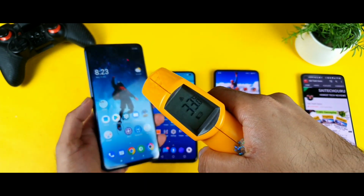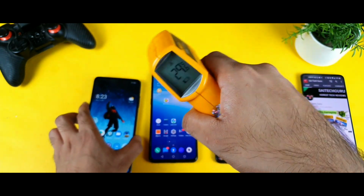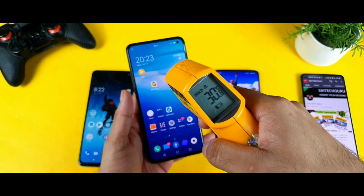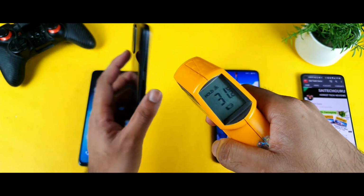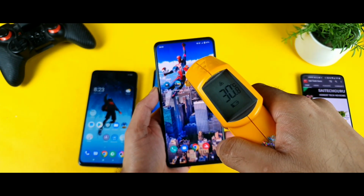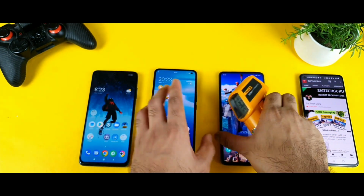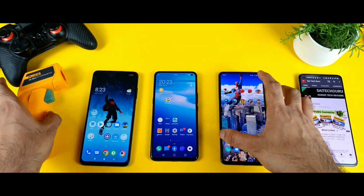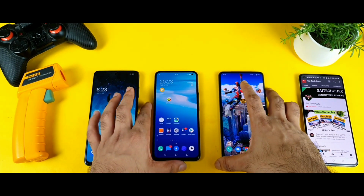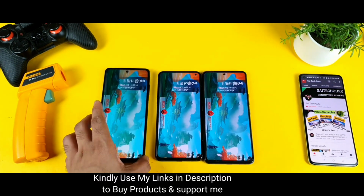It's only 33 degrees, not much. My room temperature is pretty close, close to 29 or 30 degrees. And iQOO 3 is about 30 degrees, as you can see, 31 and 30, not bad. And iQOO 7 is 30 degrees, not bad, as you can see, friends. So now let's start the Antutu benchmark test on all three smartphones at the same time. Let's see which phone will have the highest score and how much difference we can actually expect.